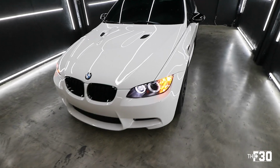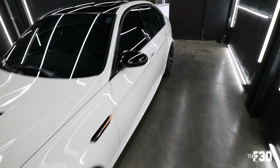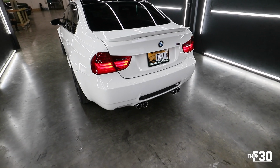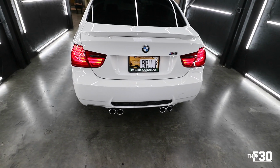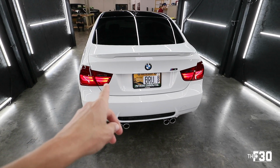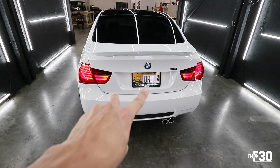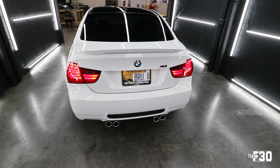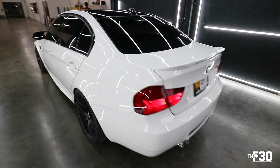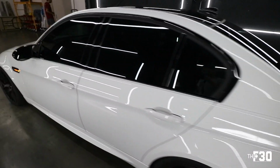Got the LEDs up front. And then obviously the LCI blinkers in back. Sheesh. The only thing I have to change out on these are the reverse lights. I gotta make those LED, they're halogen at the moment. So the F30 has the LED ones, but we're gonna change these ones out too. Looking good. All right, so that's the walk around of the E90.